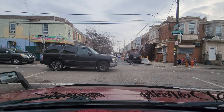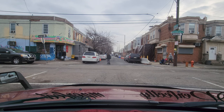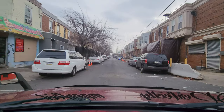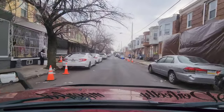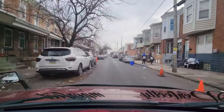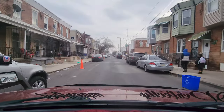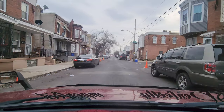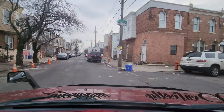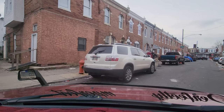Again, we have people crossing. I actually believe we just saw this young lady with the stroller and the child. Okay, let's continue moving forward. Okay, let me see if I can kill two birds with one stone. I'm going to make this right on Willard, 500 block of Willard. I warn you, it's going to take us through a block that you guys already saw. So we're going to make this right on Willard.